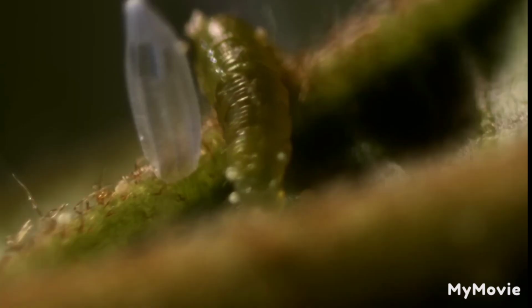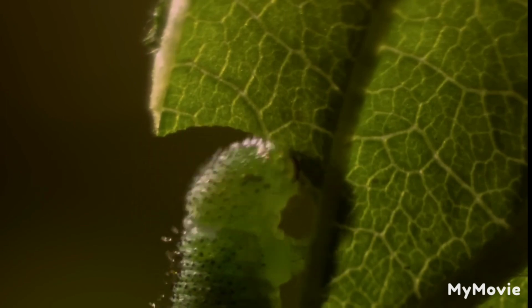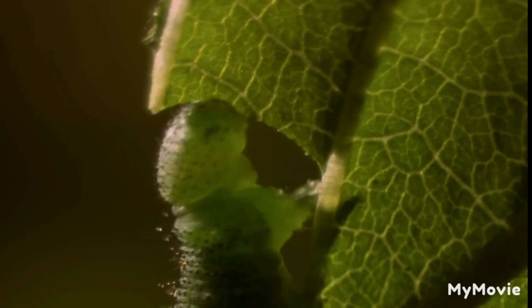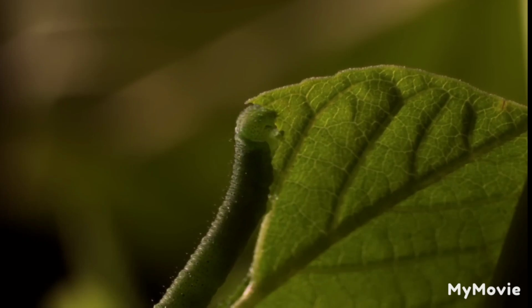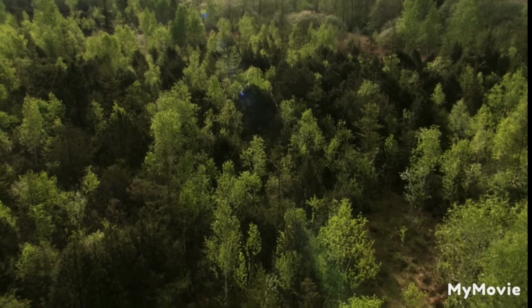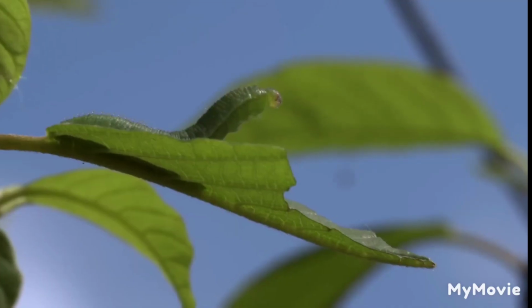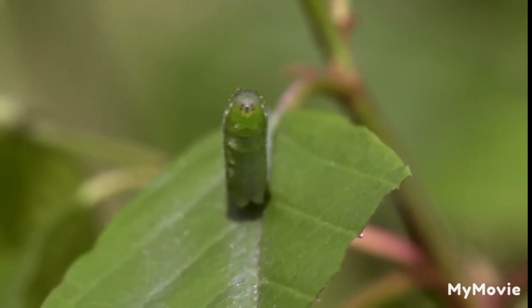The caterpillar is already munching away on the leaves of its host plant and will increase its weight 2,000-fold over the next month. To avoid detection by predators, it often rests along the midrib of a leaf, where it's difficult to spot.